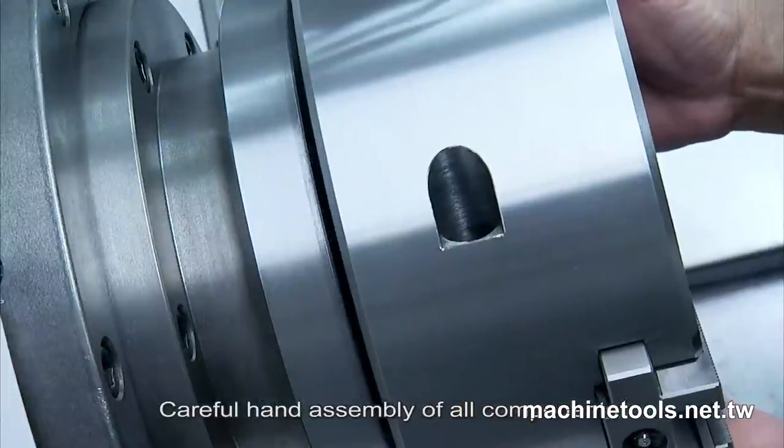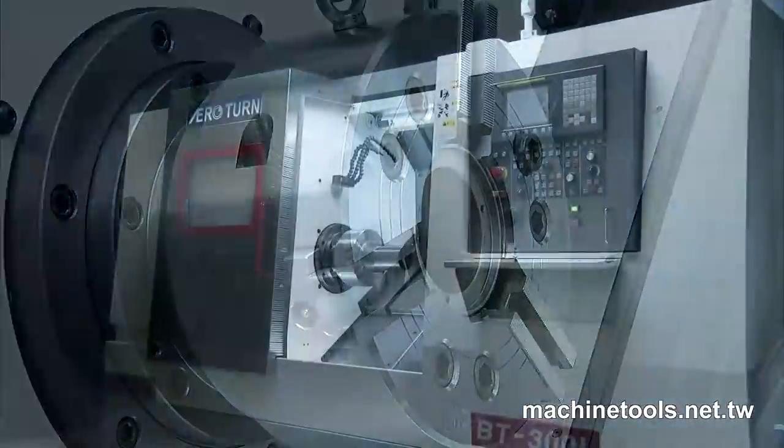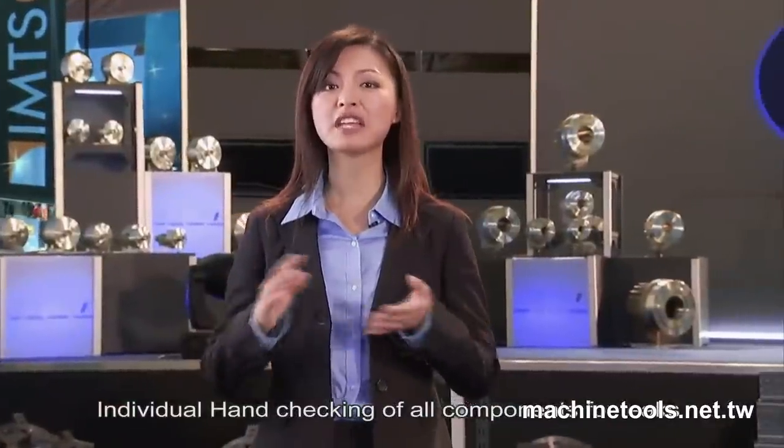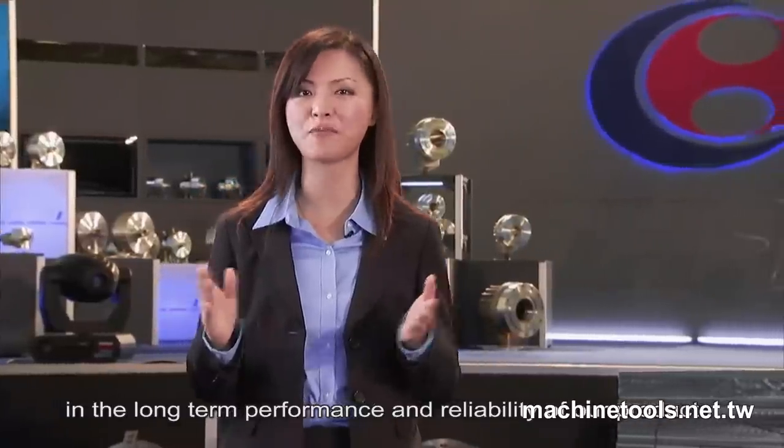Careful hand assembly of all components is a key component in delivering the quality you demand. Individual hand checking of all components for release gives our customers the confidence they need in the long-term performance and reliability of all our products.